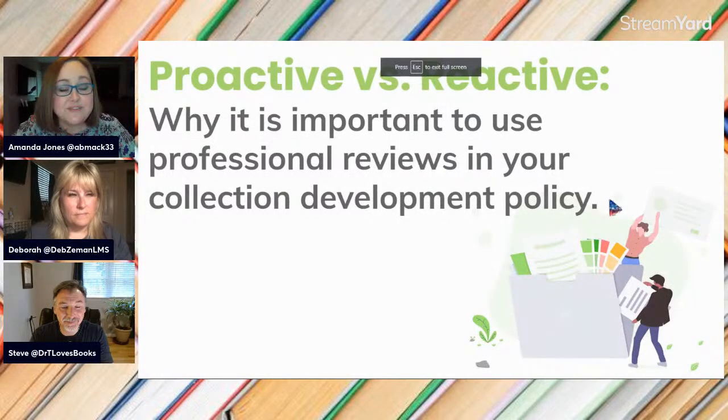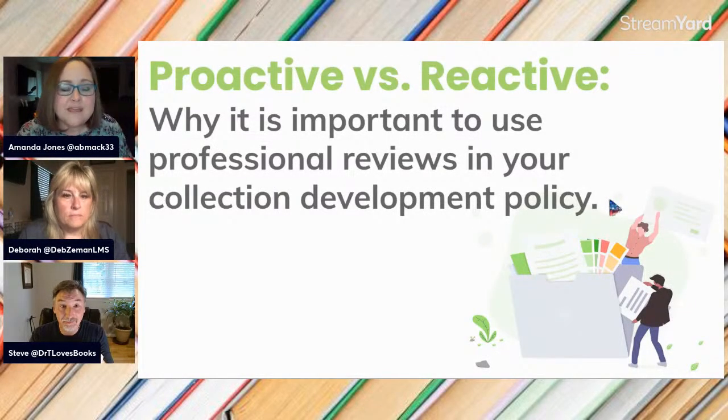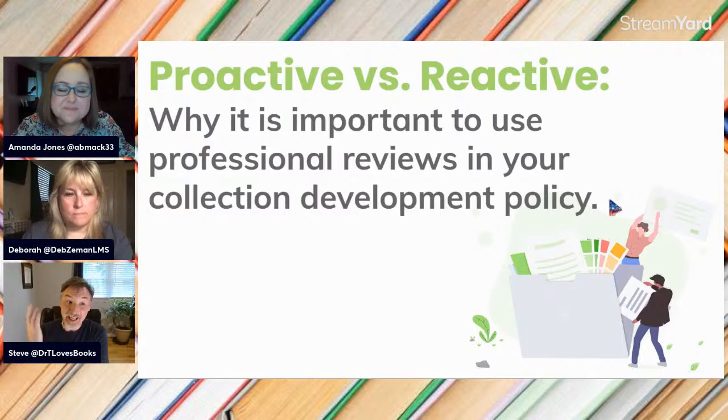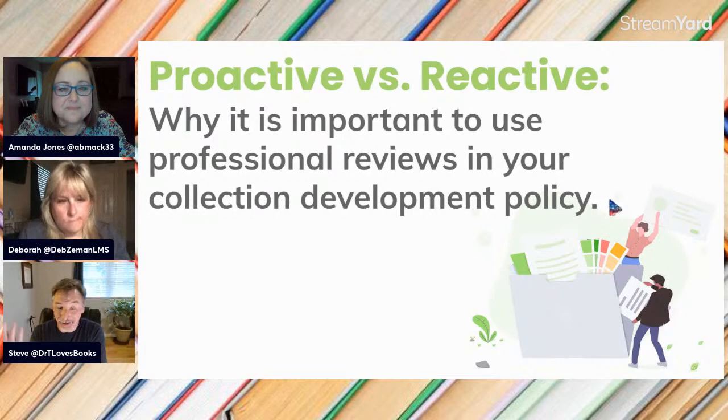Okay, so I guess we're going to start off talking about why you want to be proactive versus reactive. I think that kind of speaks for itself. We all know what's going on out there. So having that little bit of foreknowledge, having that in your back pocket, so you can say, hey, here's why this is on our shelves, and look at what these people have to say about it, is going to save you a lot of trouble later.